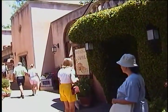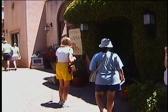What's that say? Patio. Let's walk in there.